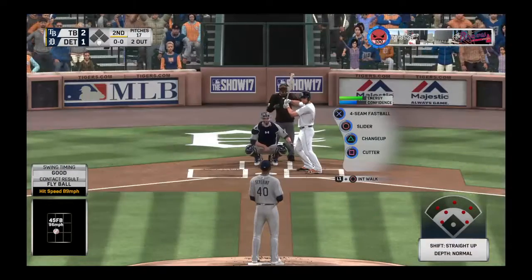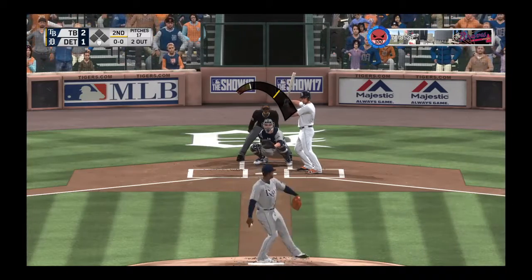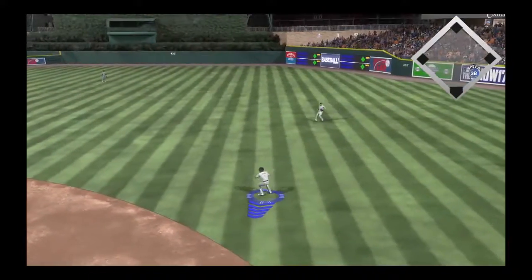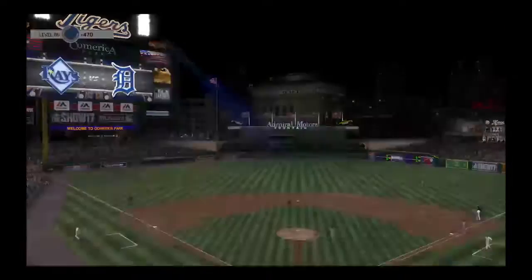Here's the catcher, Travis d'Arnaud. First at bat for him in this one, and he's got that average up over the 300 mark for the year. Sent on the ground out to second. Fielded in shallow right by Gordon. Throw gets him there from short right field.